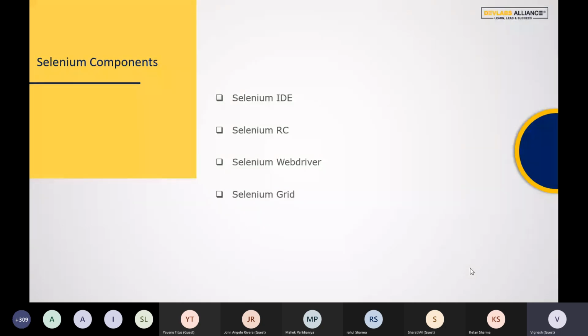Then comes Selenium RC. It's obsolete now; no one is using it, it's deprecated. Selenium RC is the first available Selenium version. Selenium 1.0 is termed Selenium RC, and it is no longer in the market. Then we have Selenium WebDriver, which we're going to see.